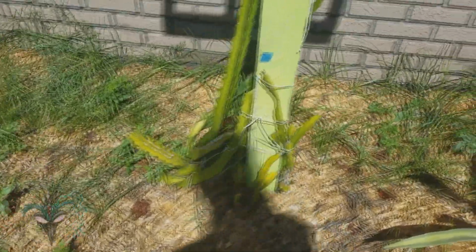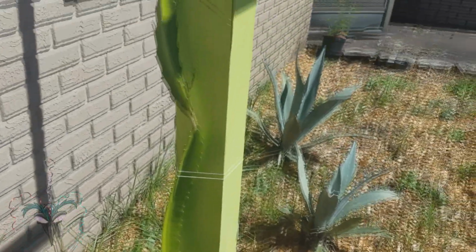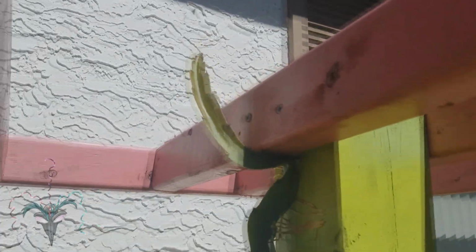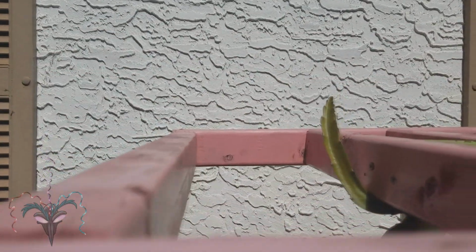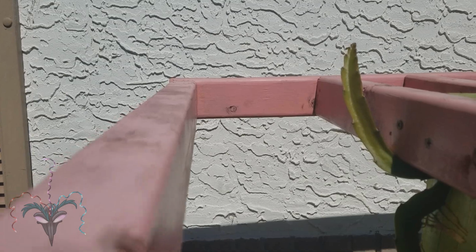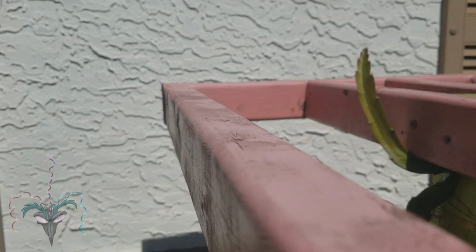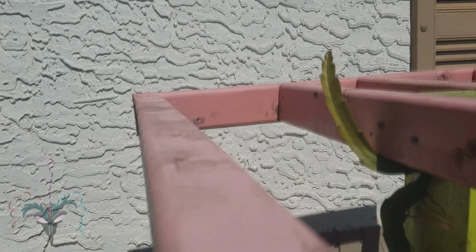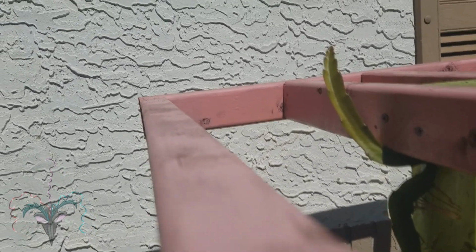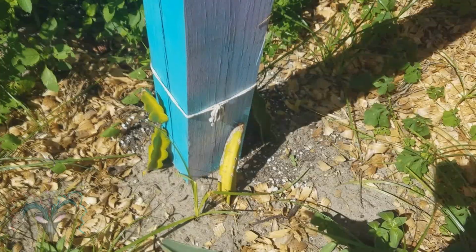The dragon fruits are doing very well. I'm really happy with this one. It has climbed all the way up the trellis and is poked through. So this will be the first one to start making a tree. That'll be so awesome. I wish I knew what color variety it was. I'm hoping it's red or purple. Unfortunately, with my luck, it'll probably be a white, which is my least favorite.